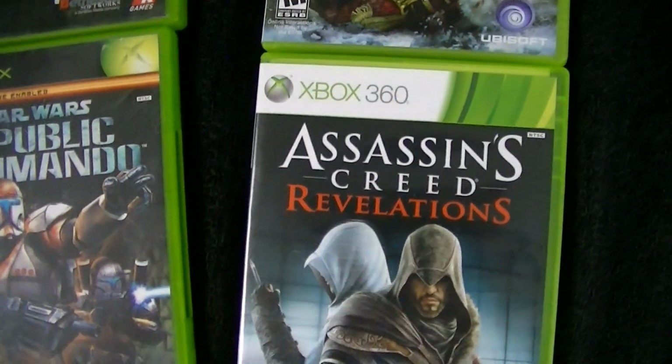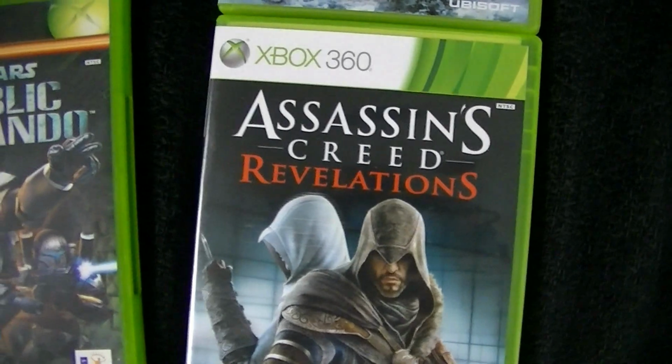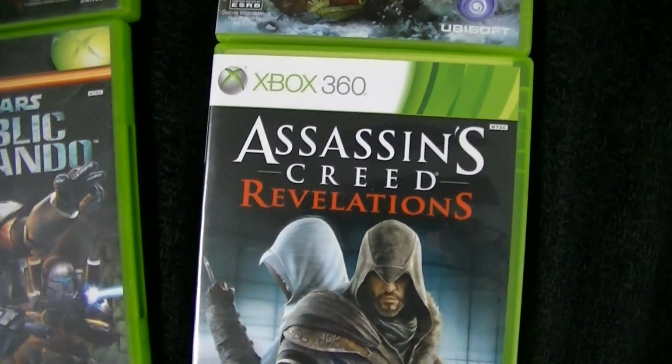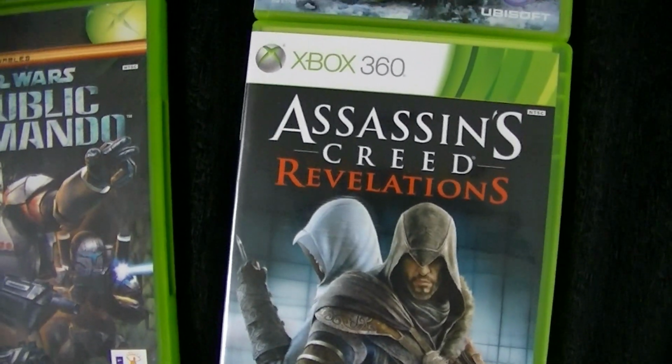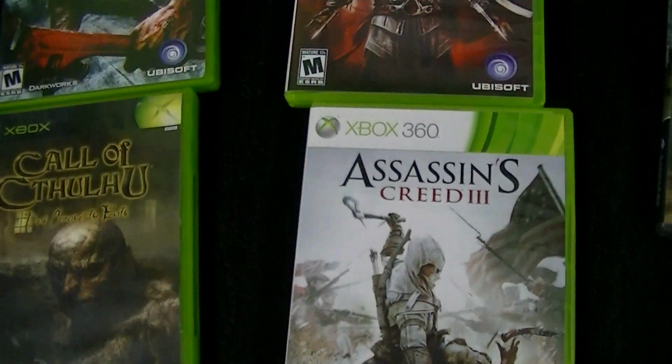It's basically like buying a new game, except unfortunately Ubisoft or whoever doesn't see any money out of it. But yeah, and they even resurface the discs before they send them out to you. So most of the time, you're going to get a pretty solid product. I've never really had any complaints. So yeah, that's my little pitch for GameFly, and I'm looking forward to playing the Assassin's Creed games at some point.